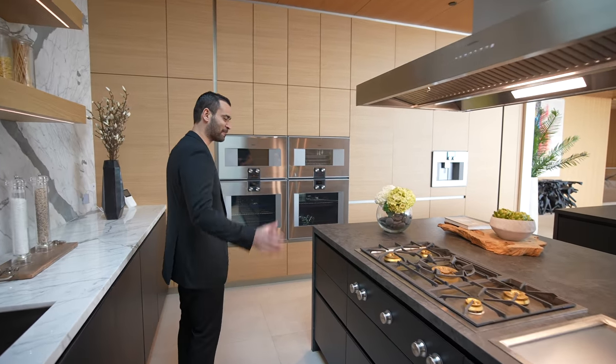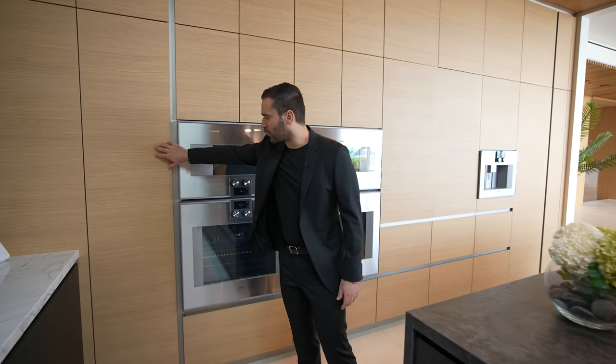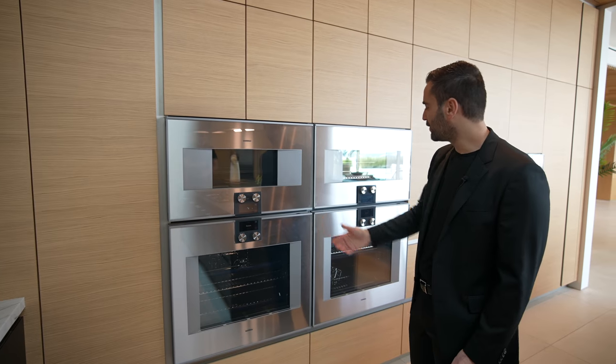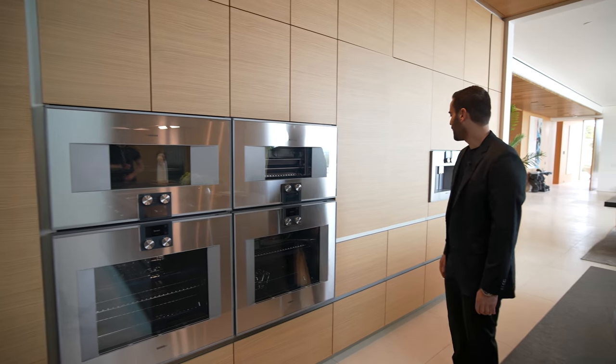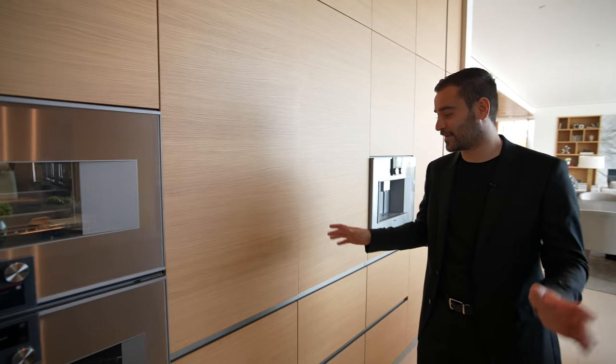Yeah. Now, this is the secondary island setup. More built-ins. Again, another corner cabinet. Your oven setups, your microwave. And let's see. There you go. Mikey, we need another close-up. There's a lot of cool details in this kitchen we got to point out.